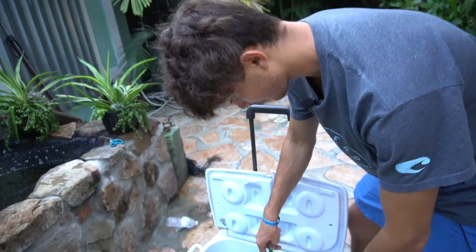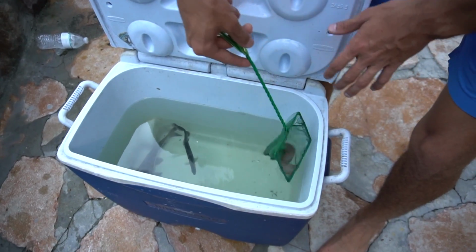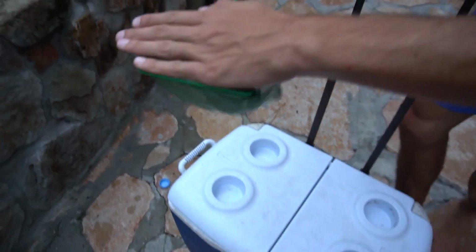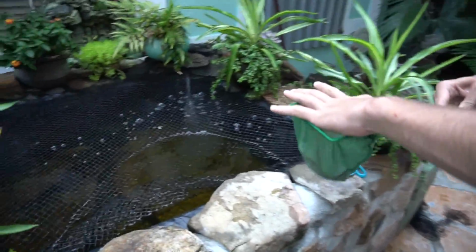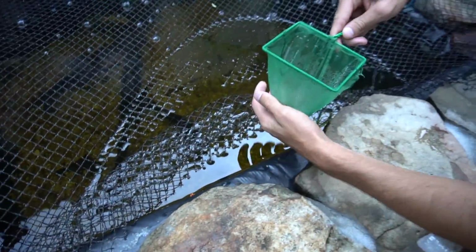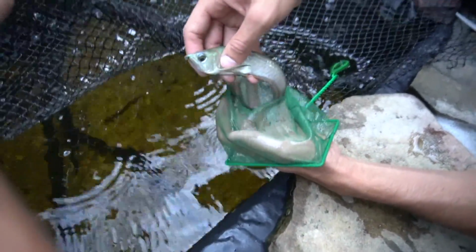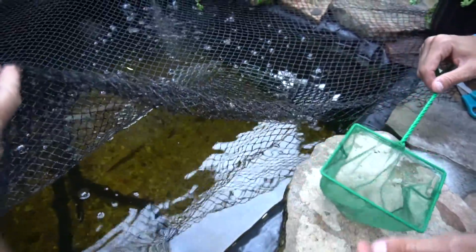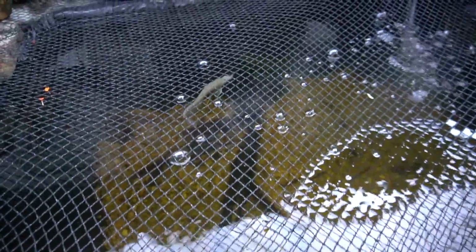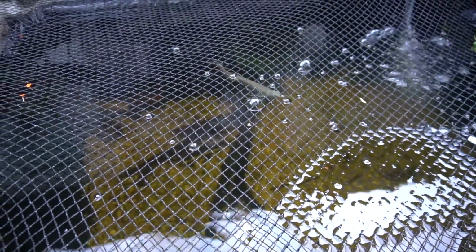So here we go. The first fish, the arowana. Since he's a jumper, that is what I had to do. Put your hand over the net. He would have just jumped out if I didn't have my hand over the net. Oh, he just jumped right in. So there the arowana is. Just gonna be sitting on the top of the water exactly like that most of the time. And now let's get the other 2 fish out.